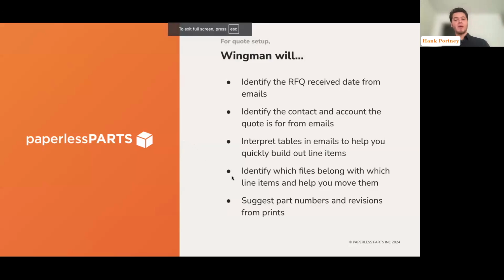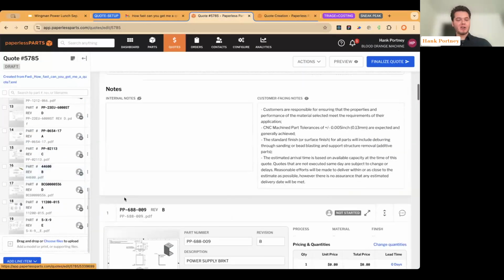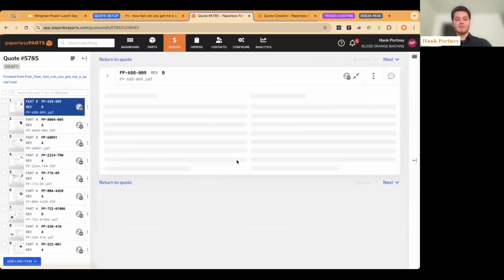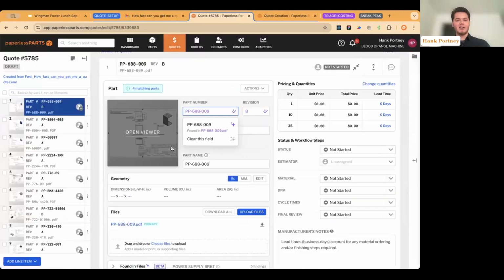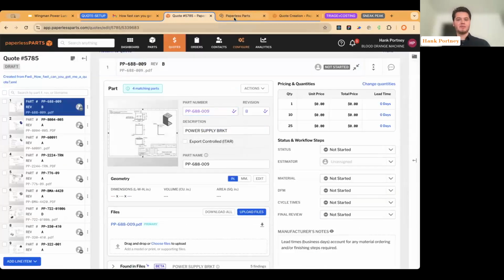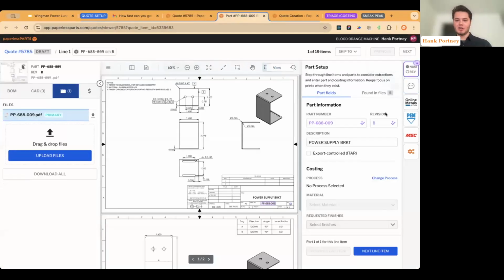Of course, Wingman has one additional capability in this space as well, which you may be familiar with, and that is suggesting part numbers and revisions from files if they are not found elsewhere. As you can see here, Wingman found the contents of a part number from this file. And as we'll cover a little bit later in costing and triage, for the first time, it is going to show you its train of thought on doing that.